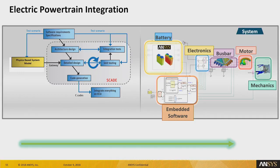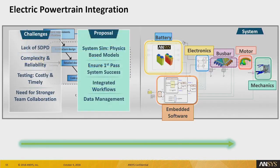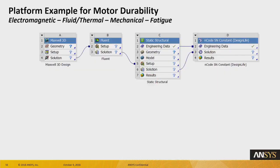So once you design the individual components, you can build the system from those components using Simplorer. You can take the models from your suppliers and put them into Simplorer. So most Ansys tools, like Maxwell or Simplorer, you can bring in your own models as well. They come with a library, but if a component that you need is not in the library, you can import a controller model, or you can import a SPICE model, for example, in Simplorer.